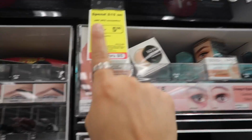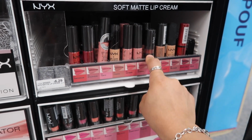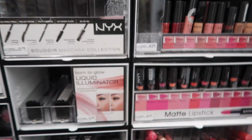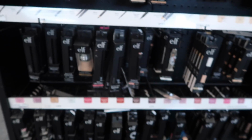And then there's NYX. If you spend $15, you get $5 back. NYX has the best brow pencil. I don't think they have any here. But even these, just in general, the soft matte lip creams are really good. I love Aruba, 09, 04, and Stockholm are my favorites. They're must-haves. They never have the e.l.f. highlighter that I wear, but you can find it online. I think it's called Moonlight, but they don't have a special for this one.